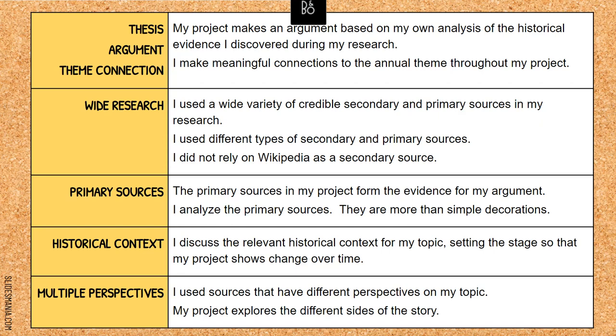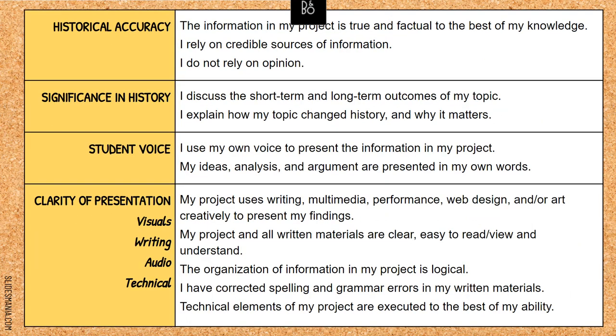We ask students to include the historical context of their topic in the project and also to include more than one perspective in their project to explore different sides of the story rather than just narrating one perspective or making it an opinion paper. This isn't an opinion project. It is a evidence-based argument kind of project. We have a criteria for historical accuracy, relying on credible sources information rather than opinion, and hopefully helping us to direct students away from Wikipedia and other sorts of unvetted types of sources of information.